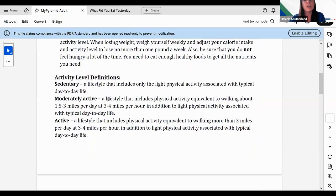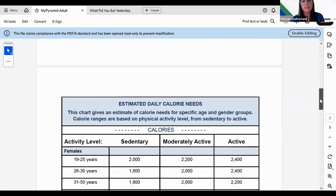Moderately active, a lifestyle that includes physical activity equivalent to walking 1.5 to 3 miles per day at a pace of 3 to 4 miles per hour, in addition to the light physical activity associated with typical day-to-day life. And then an active lifestyle includes walking more than 3 miles per day at a pace of 3 to 4 miles per hour, in addition to light physical activity associated with those day-to-day activities. So you can look at these 3 definitions here and figure out where you fit.